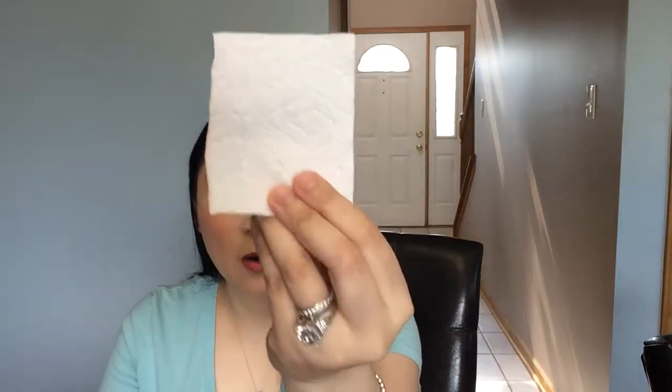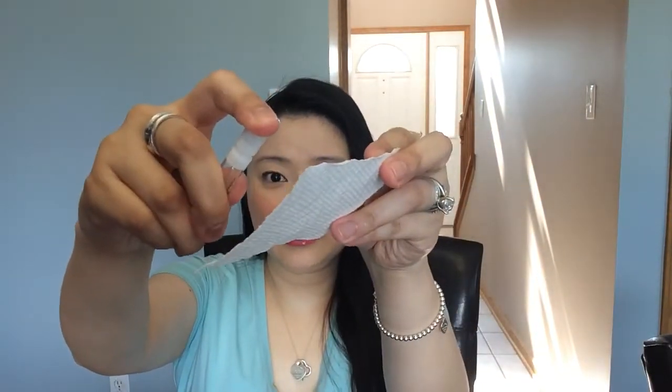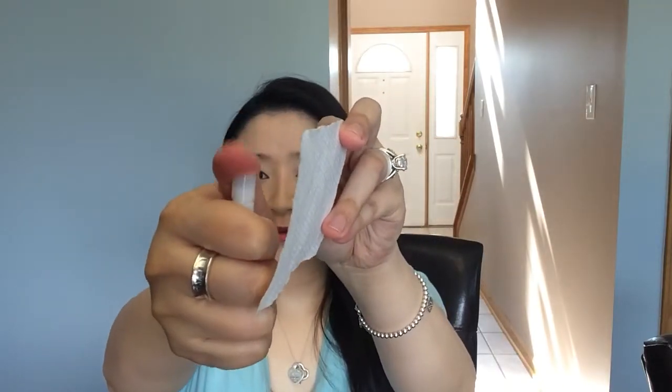So what I've done is I have cut paper towels to size, and I'm just going to spritz it so you can see it. Not coming out. There we go. I usually just wave it to spread the smell. This was one of the potential fragrances that I wanted to try and possibly buy.